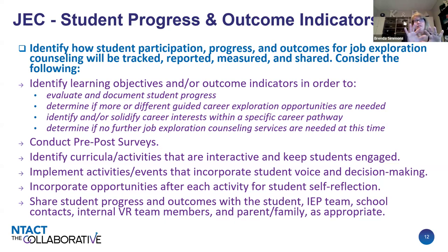But I guess, going back to OVR, when you are out there providing these services, you definitely want to have a way to measure that student's progress and their outcomes. You don't have to give them a letter grade, like the schools do, but you do have to have a way to evaluate and document that student's progress, because you need to know how to continue to provide job exploration counseling. All semester? Do I do it all year? And I think the answer is going to be different based upon how that student is doing.